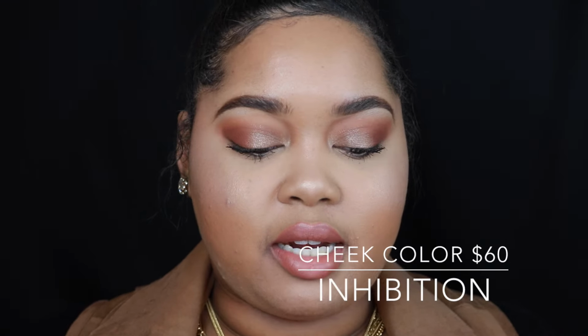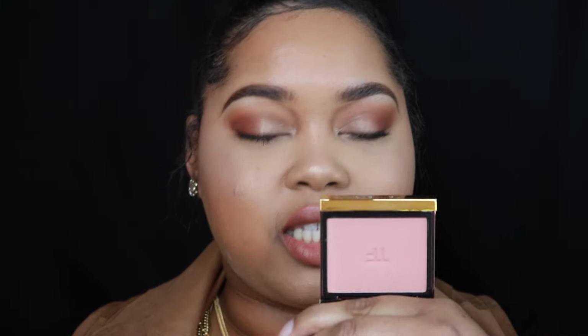And then the last new product that I picked up is the Tom Ford blush in the color Inhibition, and let's open her up. So it's like a very natural neutral tone blush, which is my favorite color blush because it goes with every look. This one is their new blush formula. They reformulated their blushes. A lot of the new blush colors are re-promoted, but they're just in the new formula. This is one of the ones that's a newer color that was not out before.